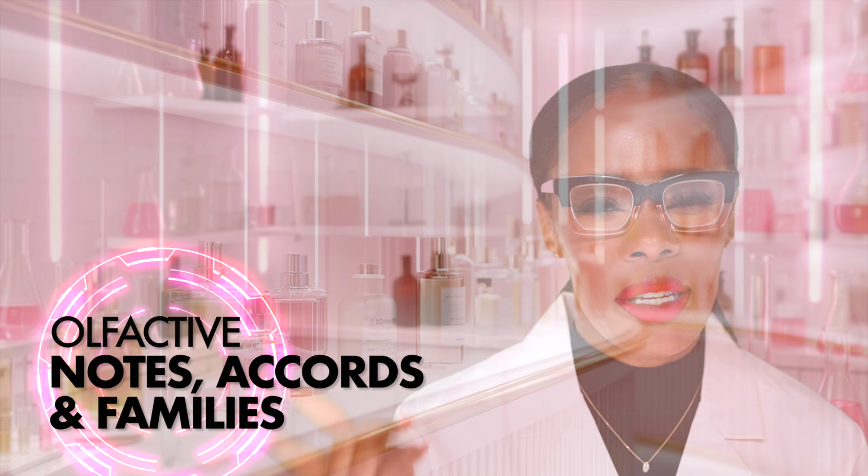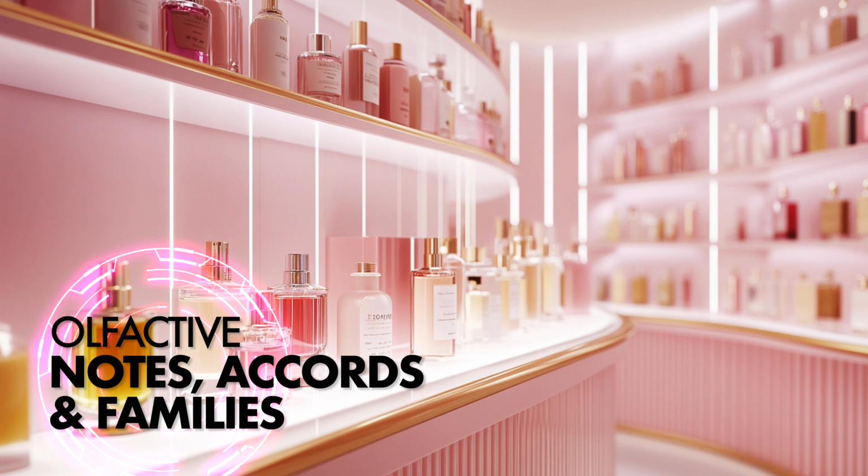Get a decant, try it on your skin so that you really do get an idea of what you can expect from a fragrance. So let's now jump into fragrance notes and accords, which is the first thing that will probably come to mind when you hear the word perfume.